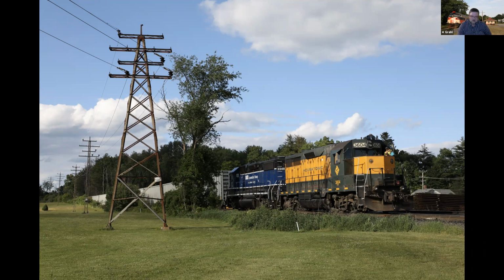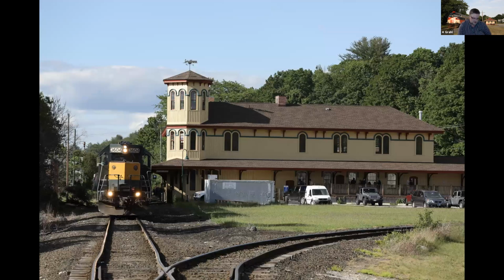This is the yard area just south of Canaan. The train will get underway. Generally speaking, it rolls up into Canaan. Here is the famous Canaan Station, which was built in 1872, a Victorian style station. It was actually burned in a fire in October 2001 and was rebuilt in 2016. It's a nice little museum in there and a brewery, a good place to visit.